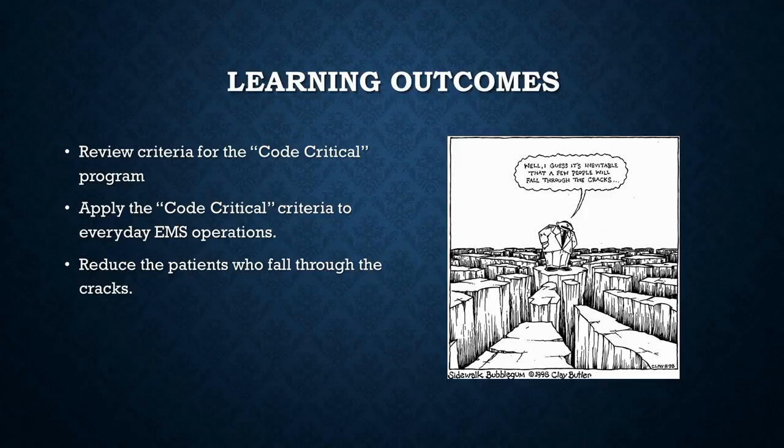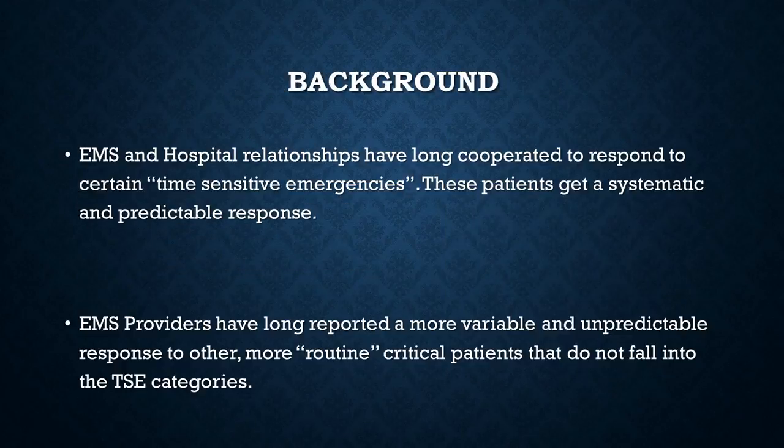So let's just jump right down to it. We've had a pretty good relationship and a lot of success with other specialized patient programs, with the idea of getting the right patient the right resources at the right time when we walk through the door. And what I'm talking about are the trauma priority patients, the code STEMI patients, and the code CVA or brain attack patients. The problem is that more routine critical patients have sometimes fallen through the cracks.